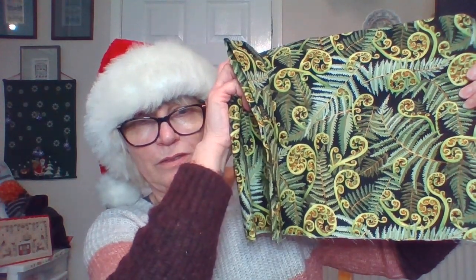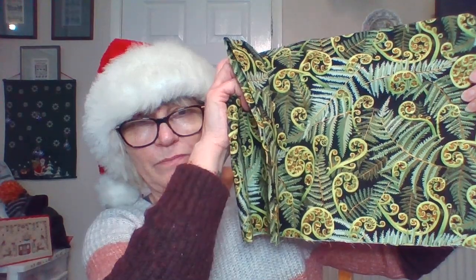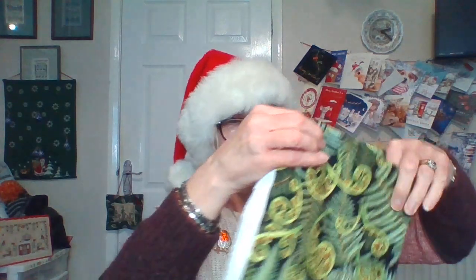And then she also sent me some lovely fabric. There. Isn't that gorgeous? Absolutely gorgeous. I don't know what I'm going to do with it because I don't make project bags. It would make a lovely project bag. But yeah, it's Koru Frond. I've probably pronounced that terribly and I do apologise, Debbie.